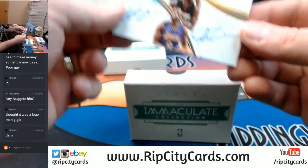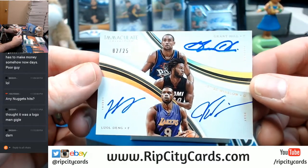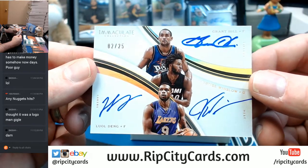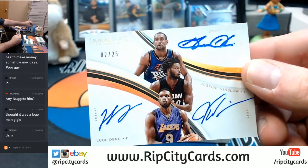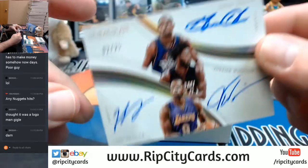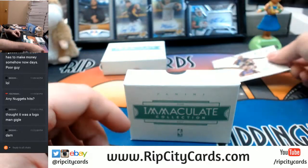And it's a triple auto. It's 2 out of 25. It's Grant Hill Pistons, Justise Winslow Heat, and Lou Amundson Lakers. I've seen it before, so I'm frankly not that excited about it. Will be a random. We'll do that shortly.